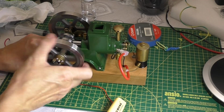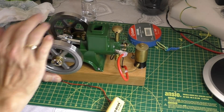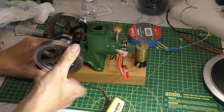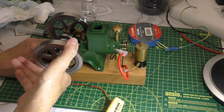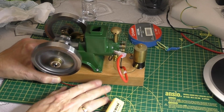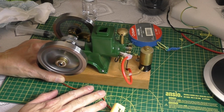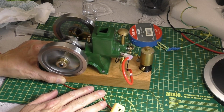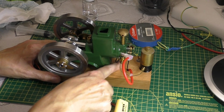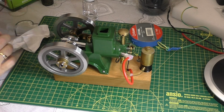I don't think it will start just turning it by hand. Don't think you can get enough power on it. If it was all set up perfect, it probably would. Oh, there you go. There you go. Well, there's life in the old girl. There is life in the old girl. I said it wouldn't start by hand and it proved me wrong.